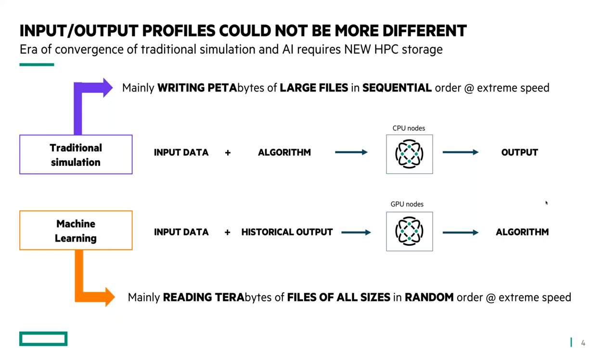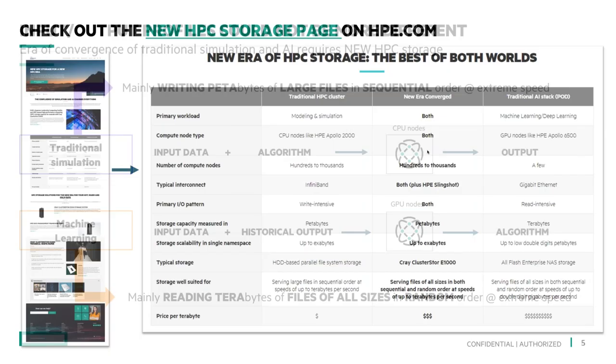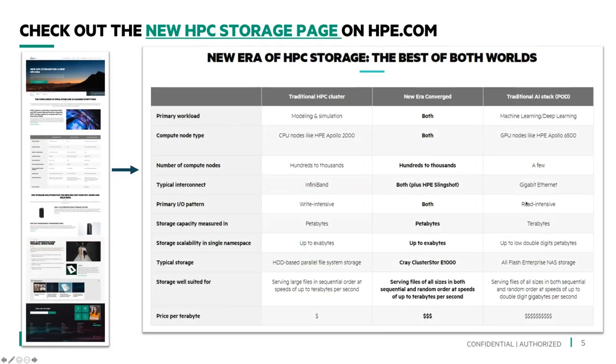If you want to do that now on one machine, on slide five, you see a little comparison of how the IO profiles really could not be more different.